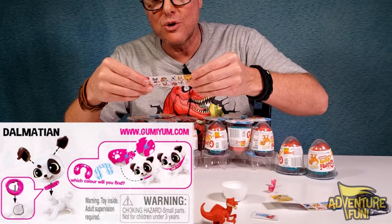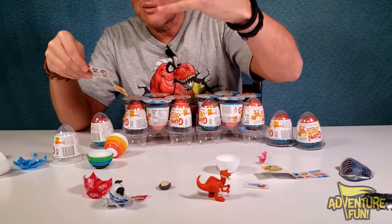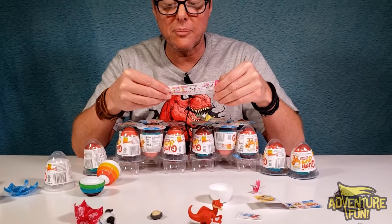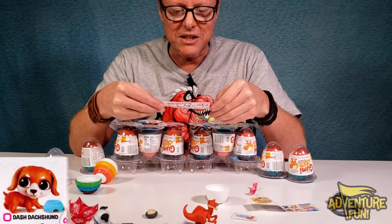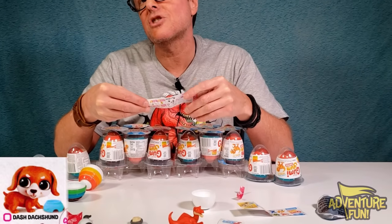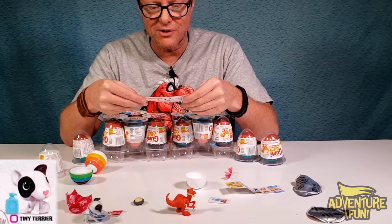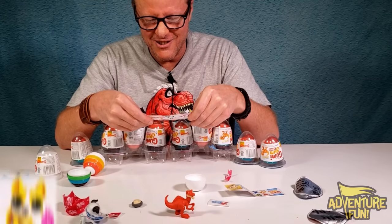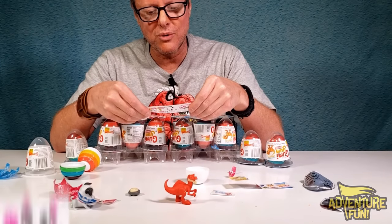And it says, which color will you find? So you got this color, the blue. The other one looks like maybe pink. Okay, the other side. Here are the puppies you can collect. You got Harry Husky with a water bowl, and then Dash Dotson. I guess he or she's got a water bowl. And you got Tiny Terrier with a little hand sanitizer, and you got Cute Corgi. And this one got a hand sanitizer. It's pink. And then Pretty Poodle with her brush.